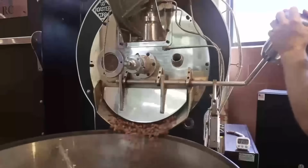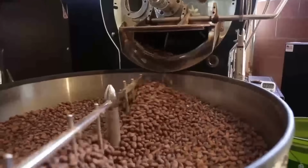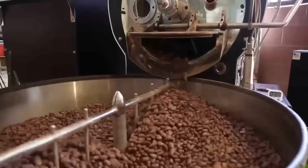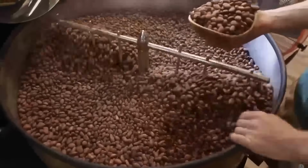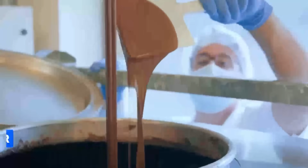After roasting, the cocoa beans move to the winnowing stage, where high-powered machinery cracks them open and removes the husks. The remaining cocoa nibs, which contain the essence of the chocolate, are then finely ground into a thick, rich paste known as chocolate liquor. This forms the base of Toblerone's chocolate.